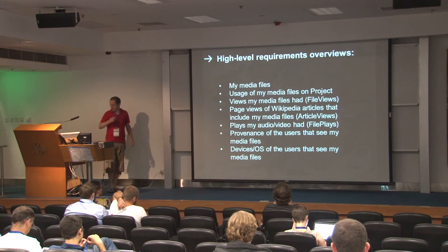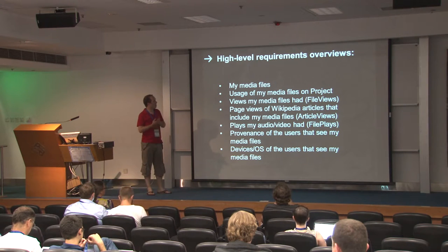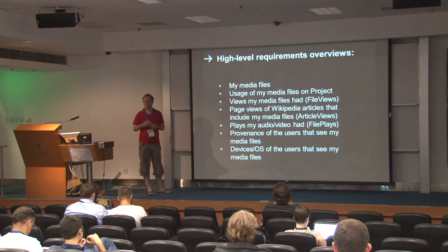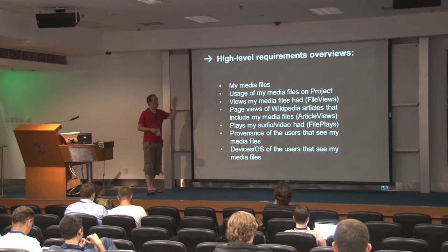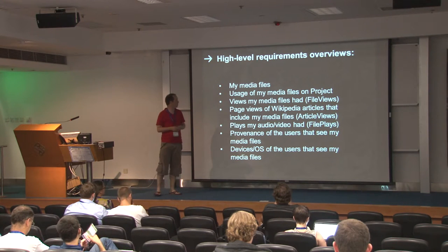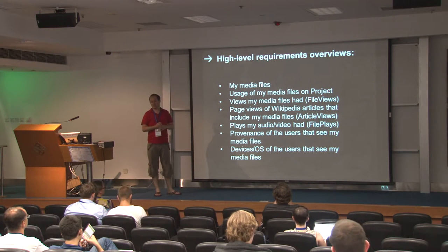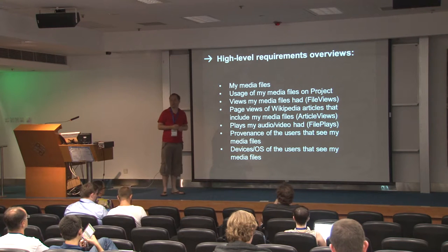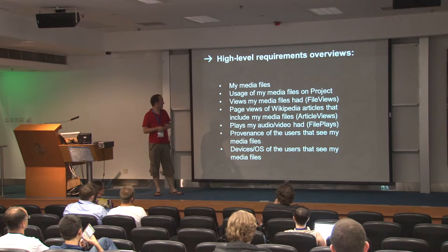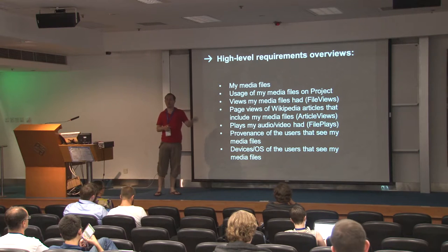Out of this survey came some high level requirements. If I'm a GLAM, I want to have overviews, usually on a monthly basis. What are my media files? So, in August 2013, I had 50,000 files on Commons. How many of these files are used on a project? Of these 50,000 files, 2,000 of them are used in the English Wikipedia, for example. And of all these 50,000 files, how many views did I have on them?